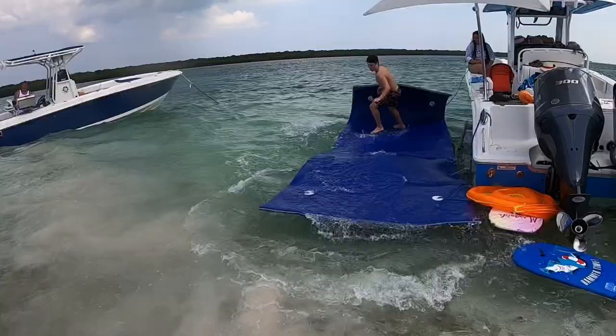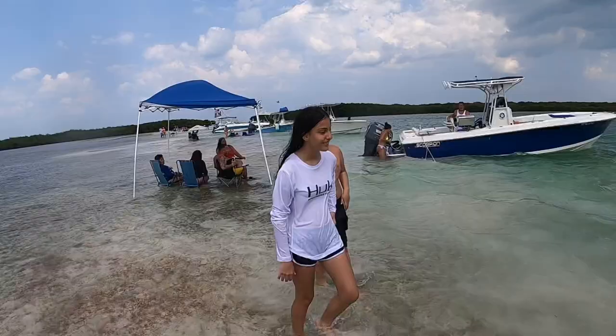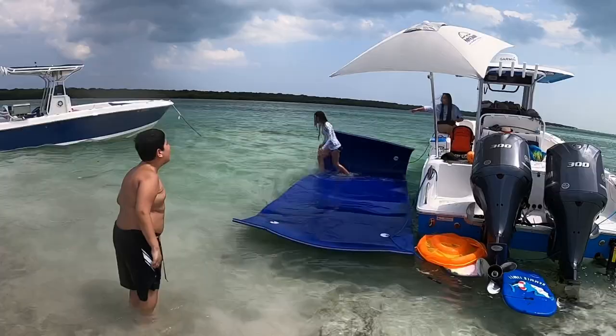The adults were having a great time listening to music and drinking, but I noticed the kids were getting a little bit bored. So I decided to spice it up and give them a couple challenges on our blue mat so they can have some fun. Me, I already failed. The hard part is turning around. Even the adults wanted to get in on the fun.